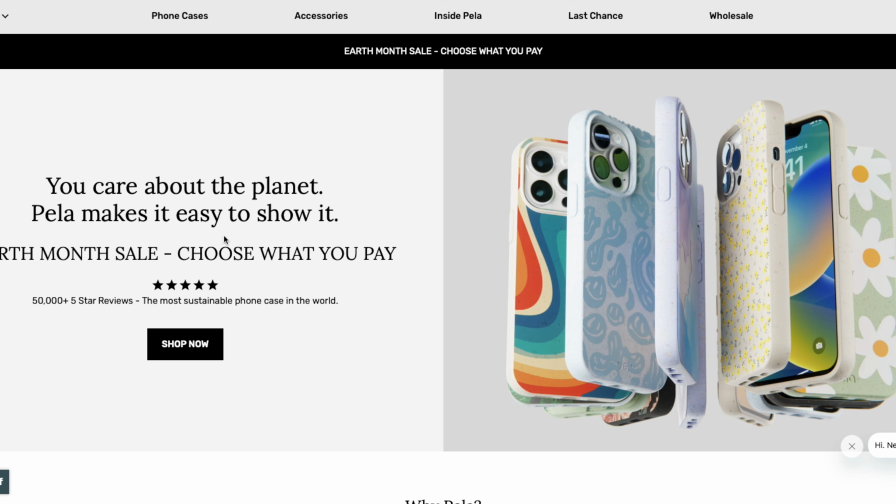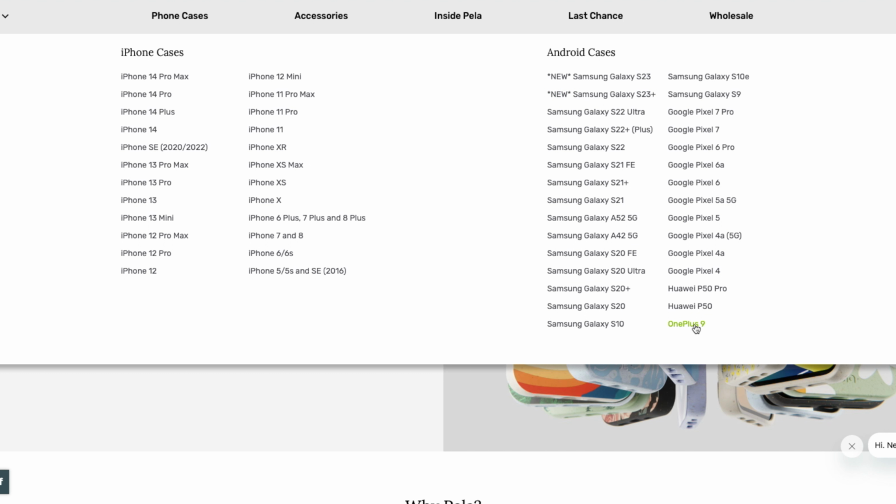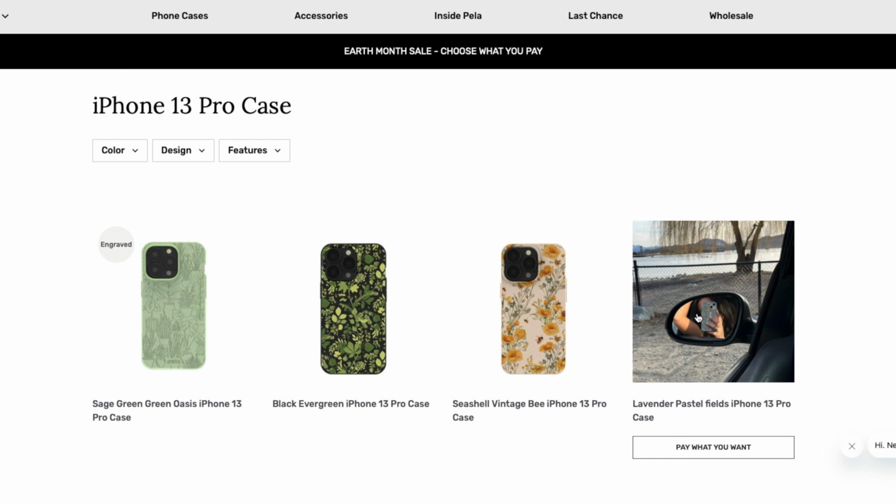Pela makes covers for almost every phone of the last 10 years, from the iPhone 14 Pro Max all the way to the iPhone 5, the Samsung Galaxies, the Google Pixels, the Huaweis, the OnePluses. Price-wise, you're looking at about $60 to $70, and they come in a range of colors, designs, and graphics.